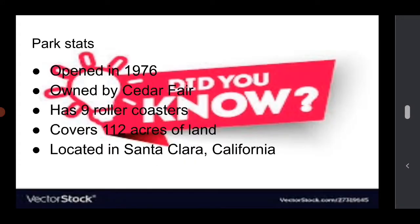So here are some of the park stats. It opened in 1976. It was originally owned by Marriott, along with Six Flags Great America, which I believe was just called Great America. And then it was owned by Paramount for a while, and then Paramount sold all five of their parks, including California's Great America, and Cedar Fair bought them all. So the park has 9 roller coasters. It covers 112 acres of land, and it's located in Santa Clara, California.